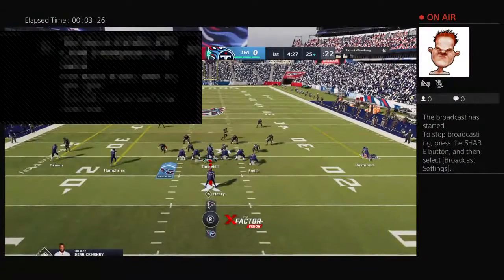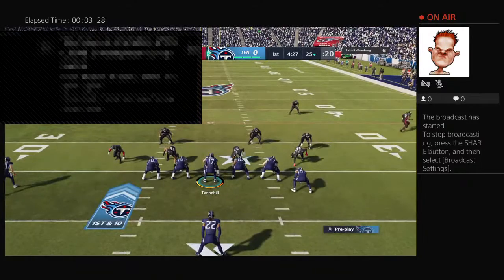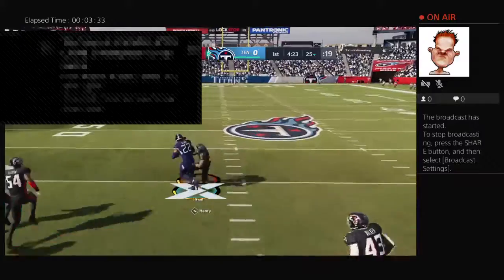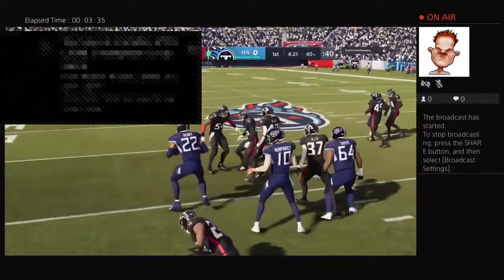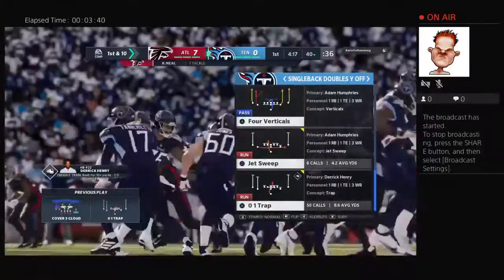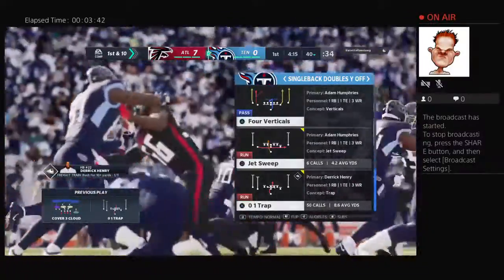Come up now 1st and 10 at their 25-yard line. Now a first carry for Derrick Henry. And down he goes, but he takes it up to the 40. They may want to go back to that one. First play of the drive, good for 15 and a first down.